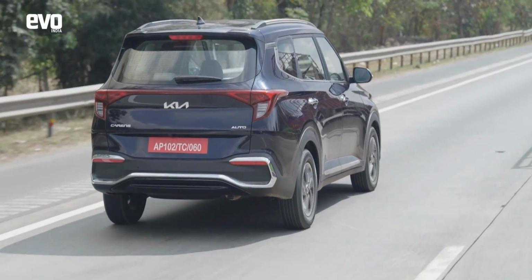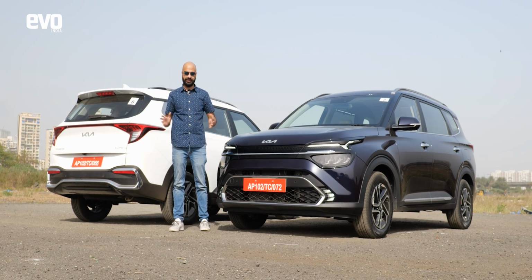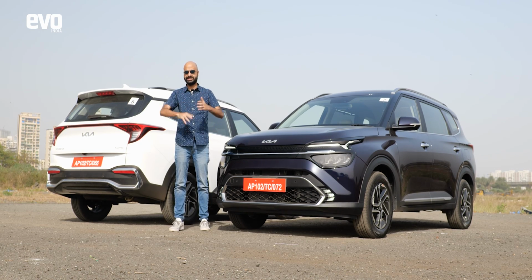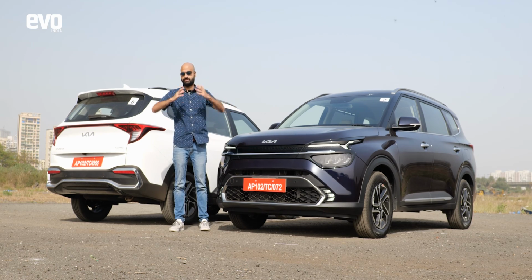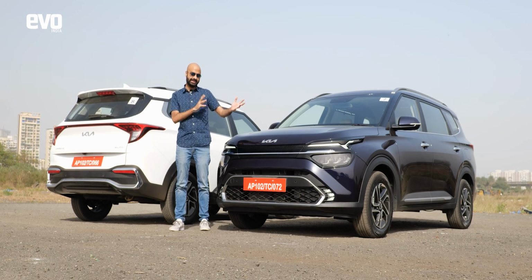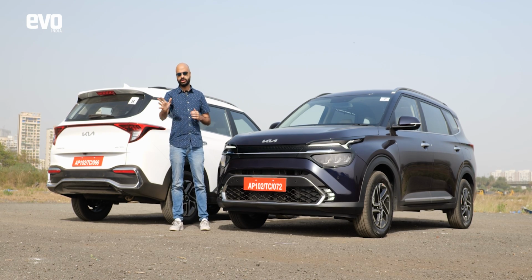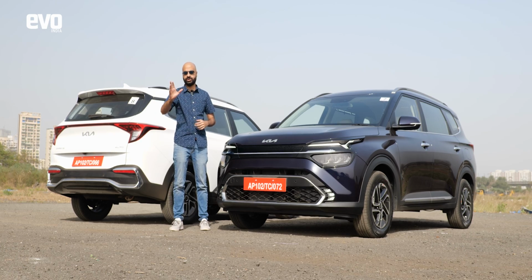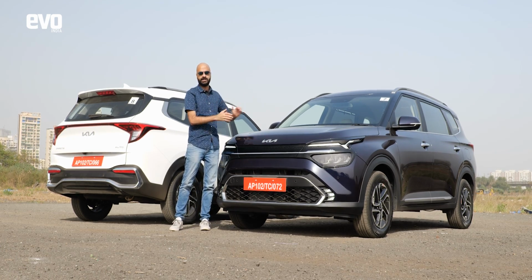So how do I sum up the Kia Carens? The Kia Carens is a really practical, sorted family car. You know, if you have a family of 6 or 7 people, if you need to cram people into a car, but you want to do it comfortably, you want to do it without compromises, you want to do it in something that's really easy to live with, the Kia Carens checks all those boxes. It's not the most enthusiastic car in the world, it won't light your heart on fire, but it does the everyday stuff very, very competently.